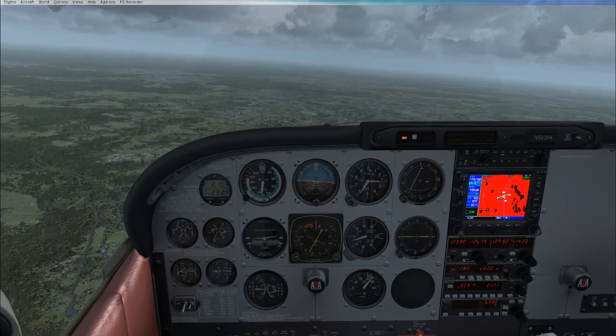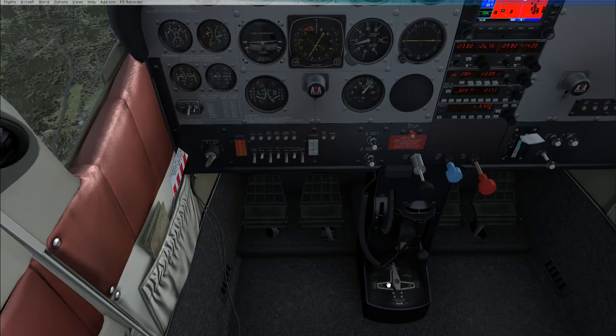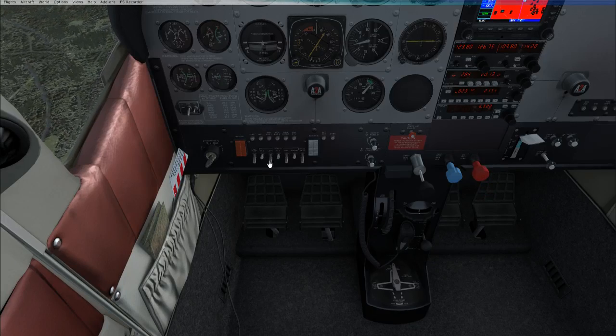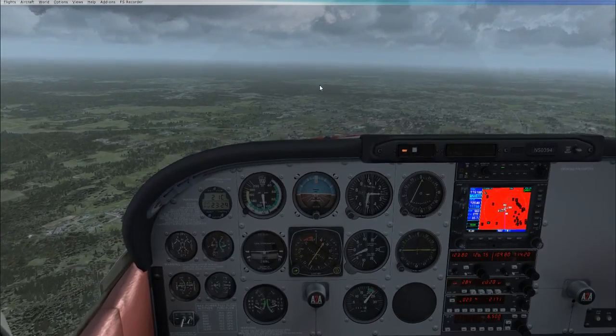Alright, we're going to descend down to 2,000 feet now. I'm going to bring fuel tanks to both. Half cock the cow flaps, mixture in full rich. Landing light on, taxi light off. We'll just descend down to 2,000 feet. I want to fly over the airfield.